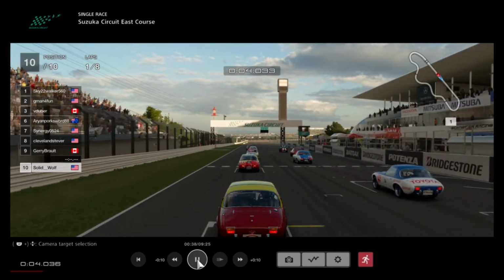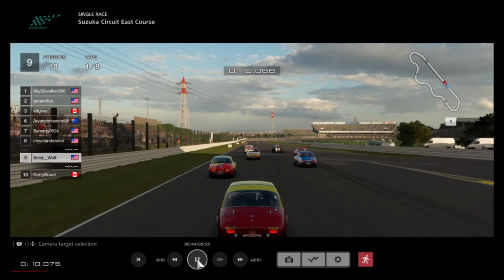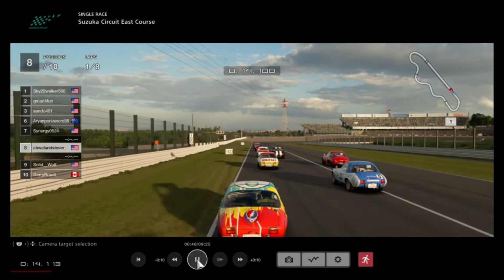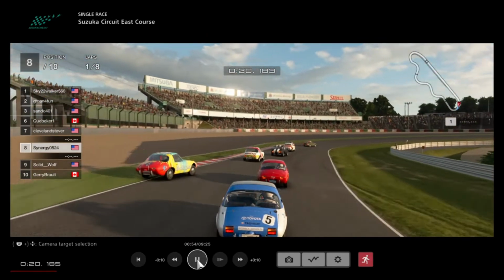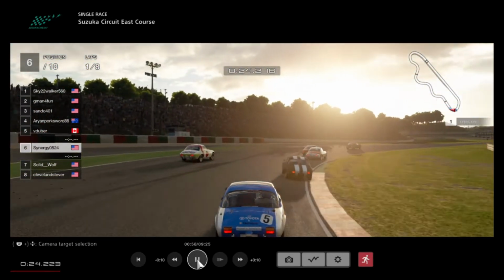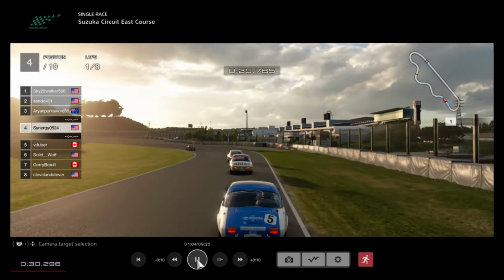Start on here with Solid Wolf in the Cozy Coupe. Suzuka East is again the modified full circuit. It's basically going to include the long straight and the S curves mainly. So, see how the boys do. A little action in the corner one there. Steve going a little wide. Chris getting by Wes as well.